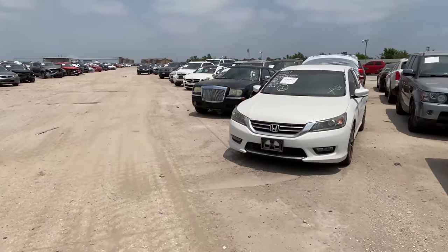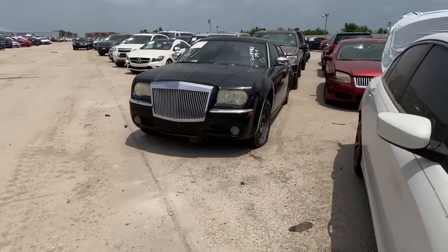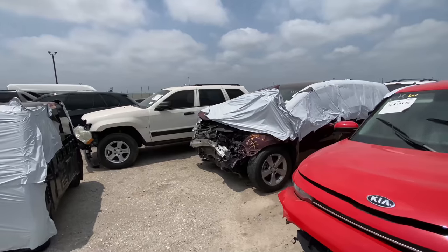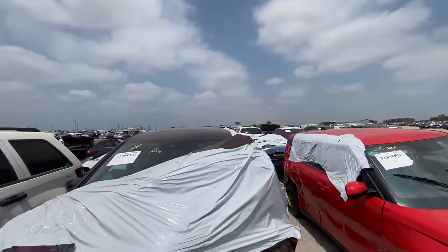Now, who would have thought seeing one Rolls-Royce in the yard is rare, but seeing two in the same spot on the same day, that is, never mind. If this isn't a buzzer beater, I don't know what is. There's the exit. We are on our last row.